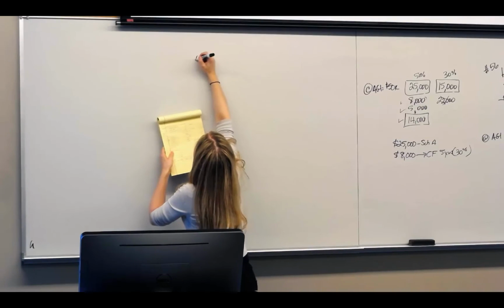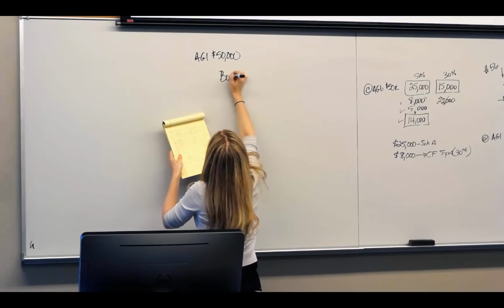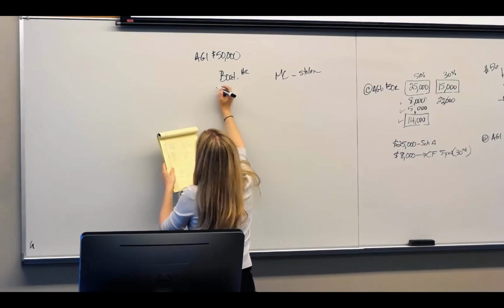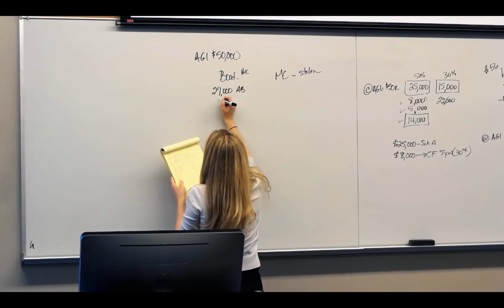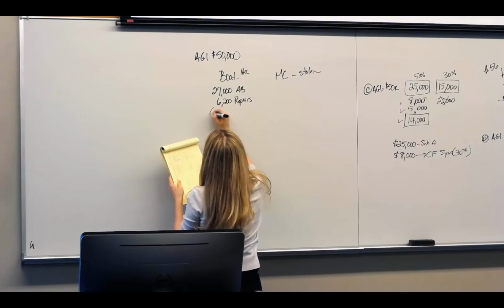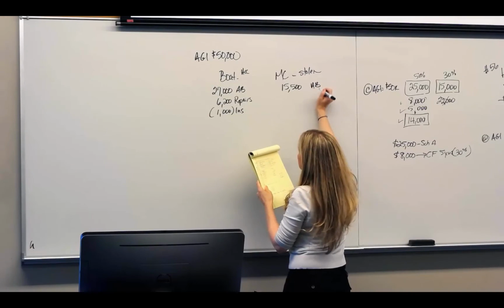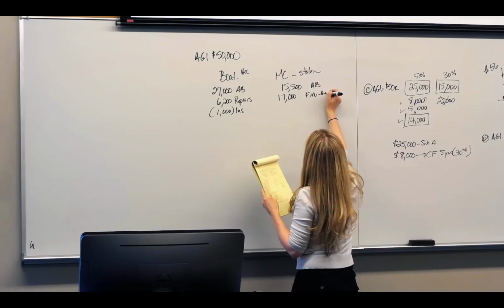So we have Tim. He's got an AGI of $50,000. He has a boat which suffered an accident, and he has a motorcycle which was stolen. They tell us that the boat has a $27,000 adjusted basis. They tell us he made $6,200 of repairs to the boat, and he got back insurance of $1,000. For the motorcycle, this is his adjusted basis, and they give us the fair market value of the bike before it was stolen.